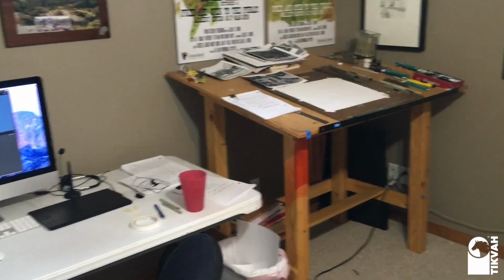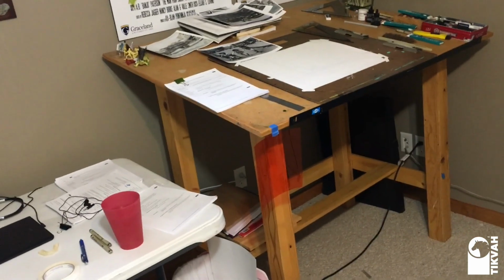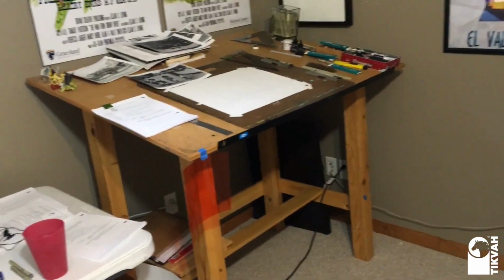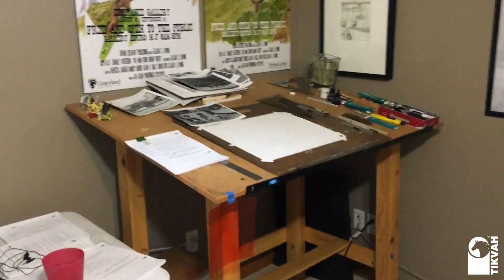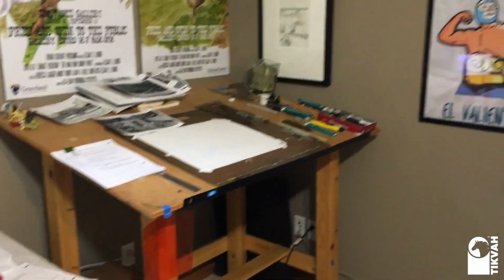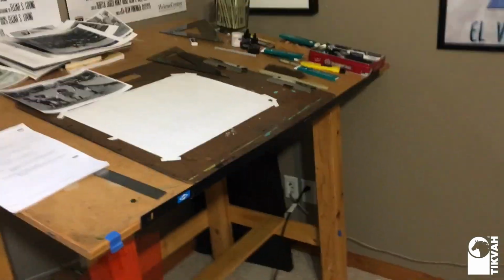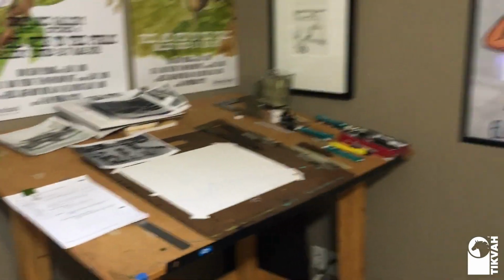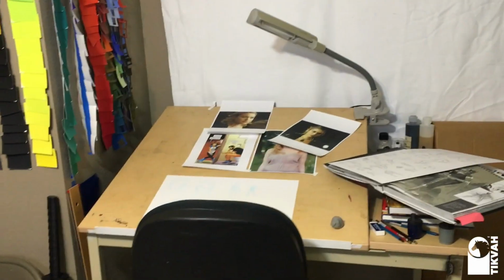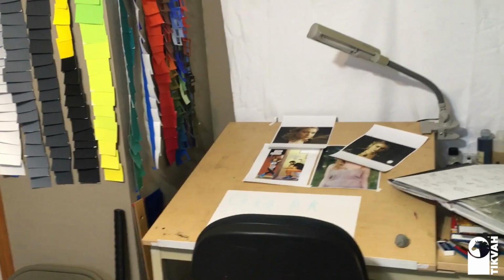So really I would just advise that you find a place, and if it's a corner of your small apartment or whatever it may be, take that corner and own it. Put up your artwork, all those sorts of things, put up your ideas on the wall. Just flutter the place with all sorts of things that will help create ideas for you.